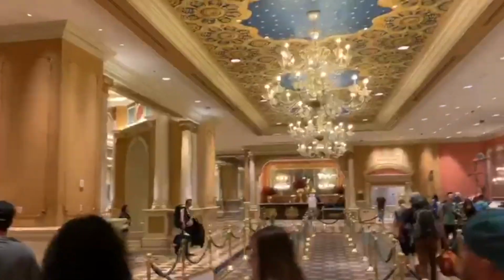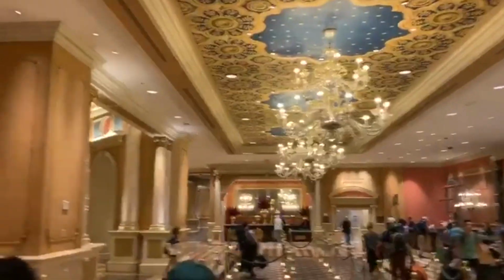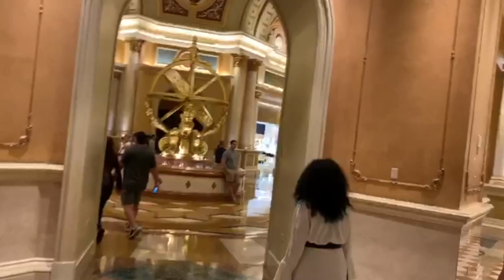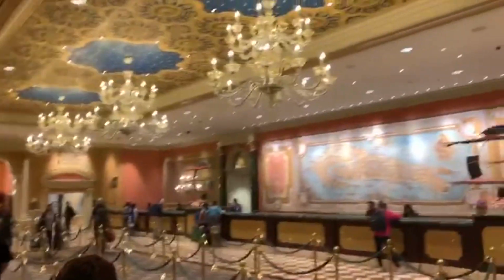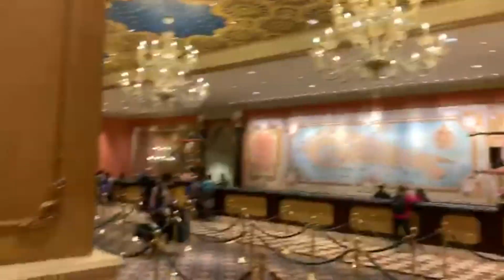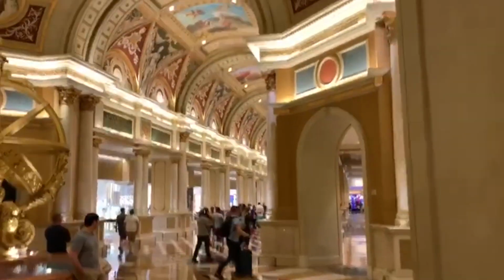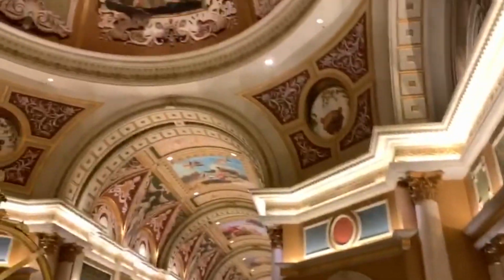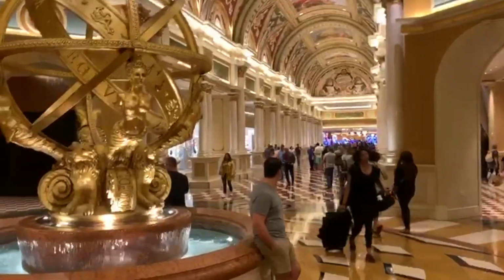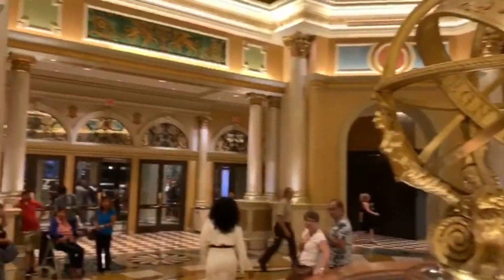Just a little tip of the iceberg. This is just the reception of this hotel. Can you guys see that? That's my friend in white. Oh my God, this is a little Italy. It's so crazy, beautifully architectural design is to die for. So this is the lobby of the hotel. People come and go.